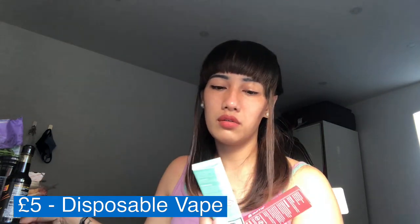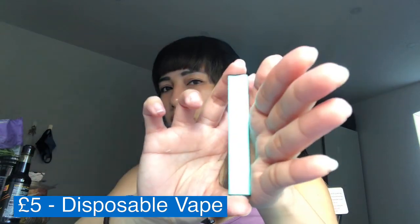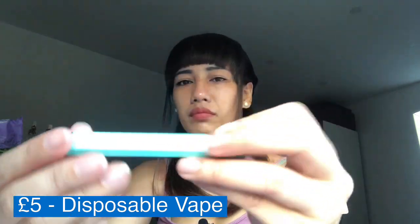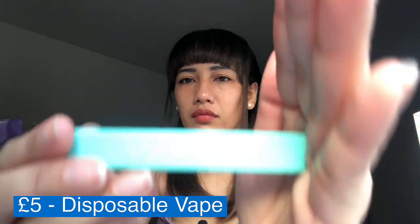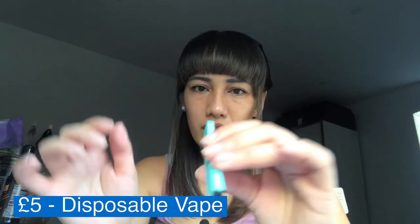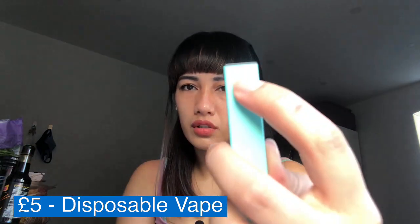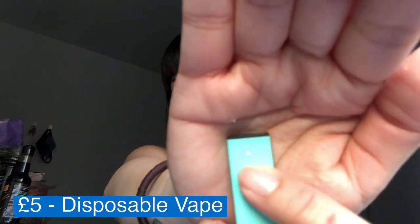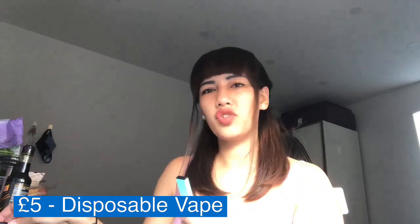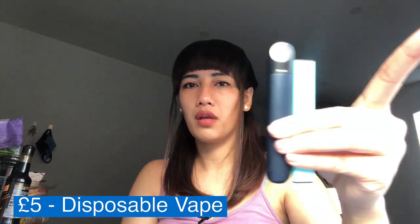So this is how it looks like. I tried the spearmint already. Sorry you can't see it, but yeah. Can you see that, guys? So how do you know where to do your puffs? There's an arrow at the top, and then you can see the hole in there. Let's try to compare it with my vape. Oh, okay, it's a bit smaller than my vape, but yeah.